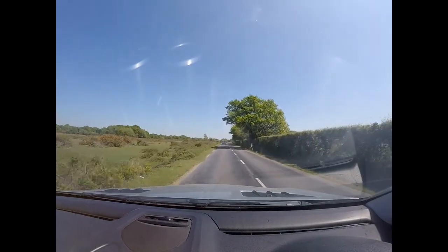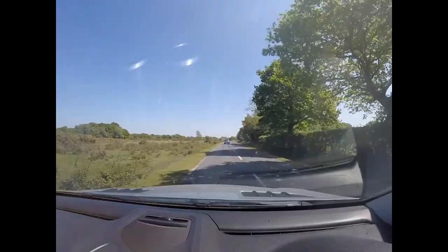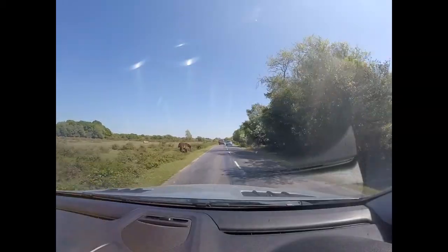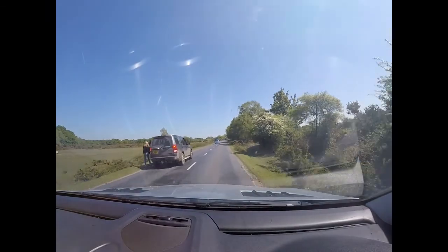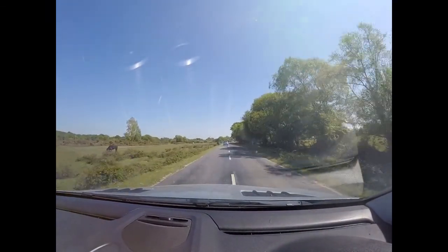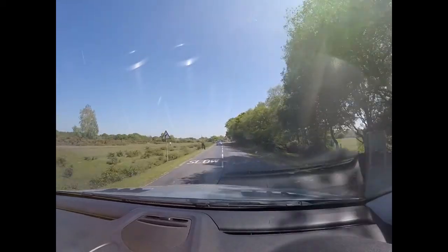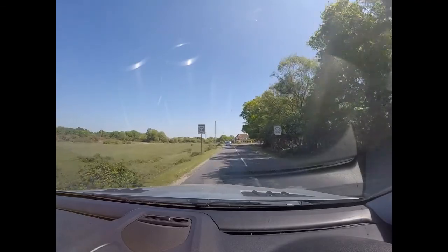See, someone stopped to look at the animals now, look. Hopefully they're the owners. He's starting to go out. Hopefully they're the owners. Just got to be a bit wary of them. Most of them have a little bit of sense.